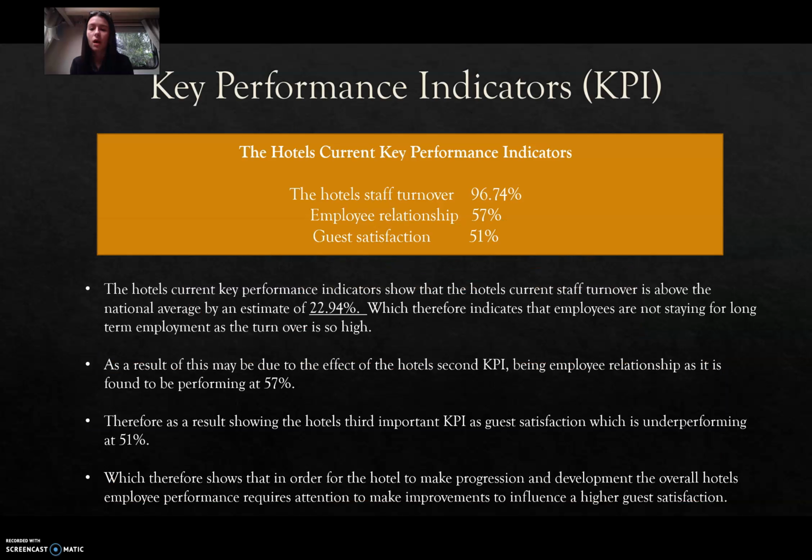Our KPI indicators, our hotel staff turnover, as you can see, is high and it's actually above the national average by 22.94%, which shows that employees are not staying for a long period of time as the turnover is so high. However, this may be due to us making redundancies as well, which has negatively affected this. And as you can see, our employee relationship is performing at 57%, which is really low. Therefore, these are areas that we need to improve in to improve our key performance indicators for our hotel's overall performance.